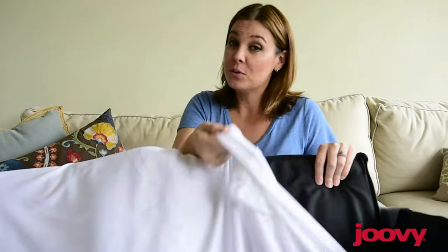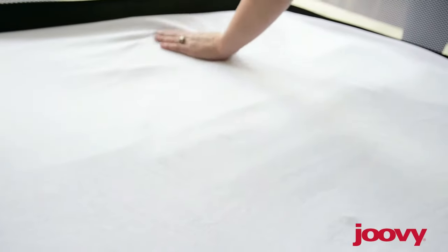It comes with a great padded mattress and included a cotton fitted sheet that's very, very soft. Extra sheets are available for purchase and they're machine washable.